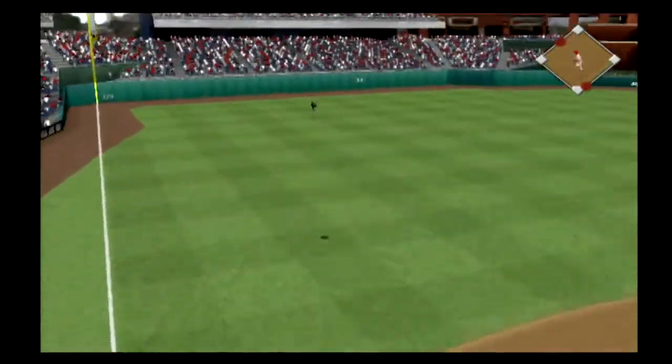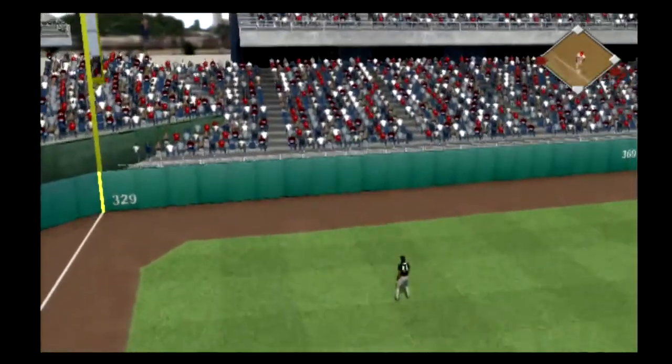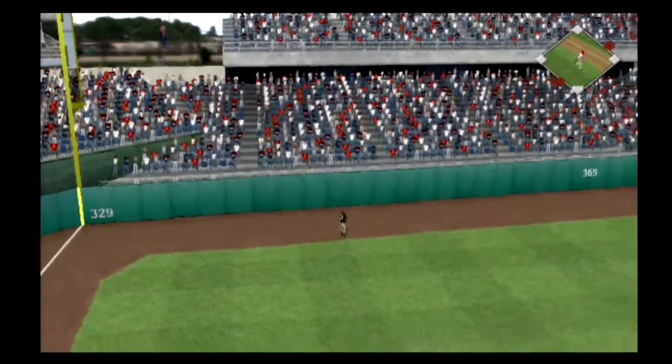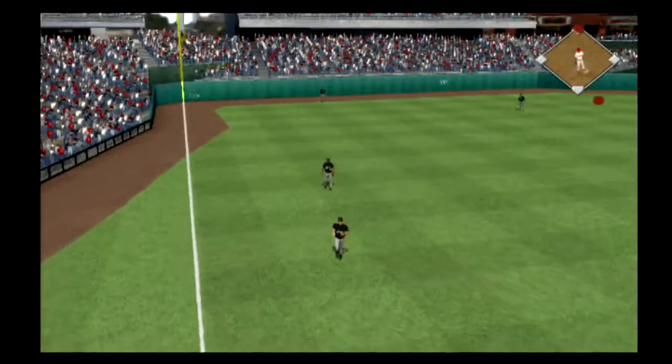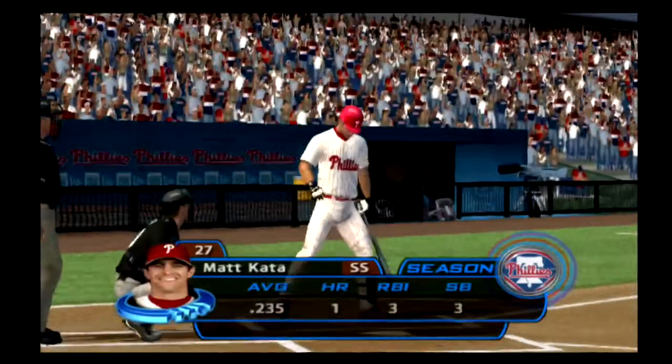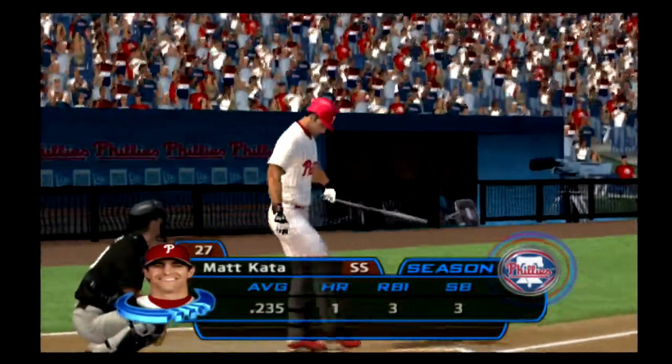Swing, high drive, left field and deep. But that'll stay in the park as it's off the left field wall. And the runner will score from second. Matt Cata will be the batter.